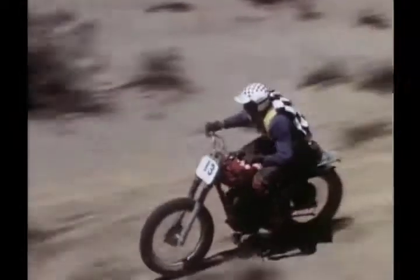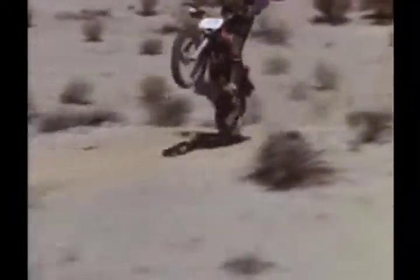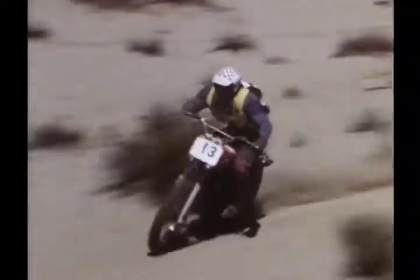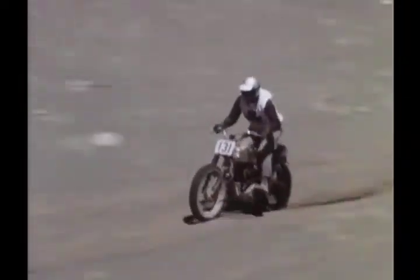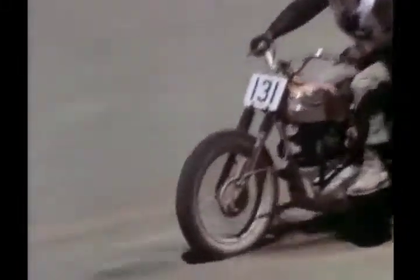Roberts wore football shoulder pads. Nobody had any kind of armor they wore in those days. He also wore baseball catcher's knee pads. Buck Smith, flat tire.